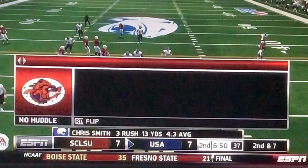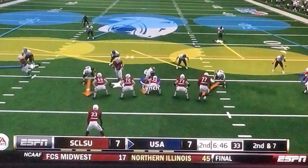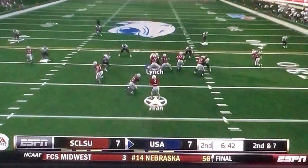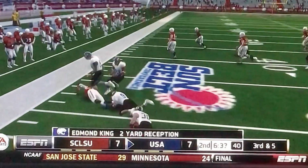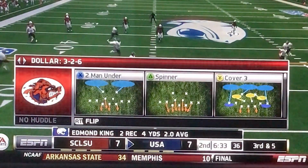South Alabama with the ball back, though. First play of their drive is going to go to Chris Smith, who is going to be held to 3 yards before they go right into his no huddle. Another screen to the left-hand side to Edmund King. He's going to get it for a couple of yards on the play.